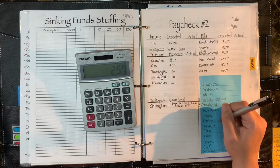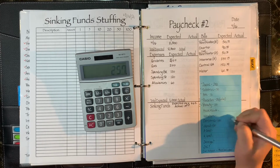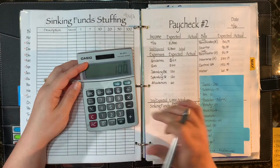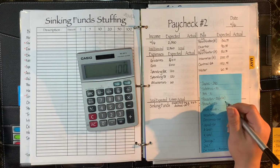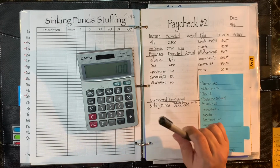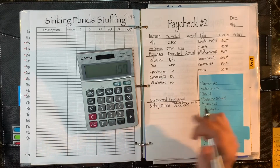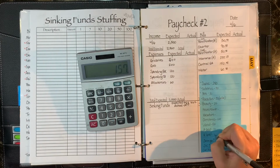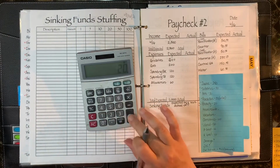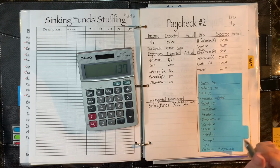And ideally, I'd like to put $100 towards Christmas, because we do have to pay back a lot, considering we had a dryer situation. If you don't know about that, you can see that in my previous video. And then that leaves 157. I'm going to put 10 in each of my daughter's graduation, so that's a 20. That leaves 137.